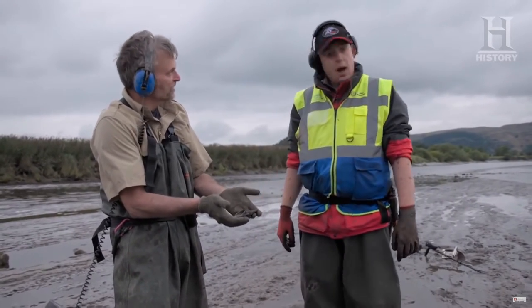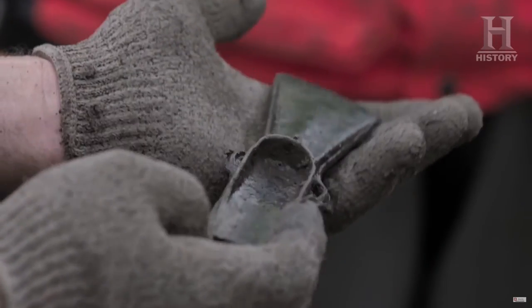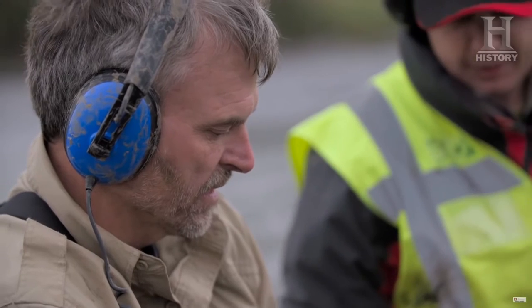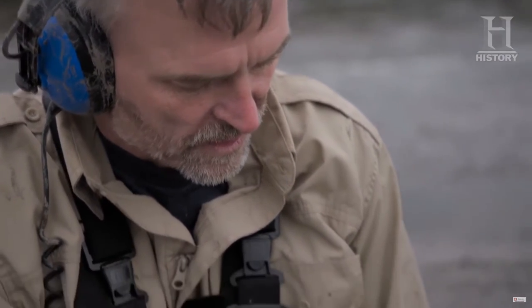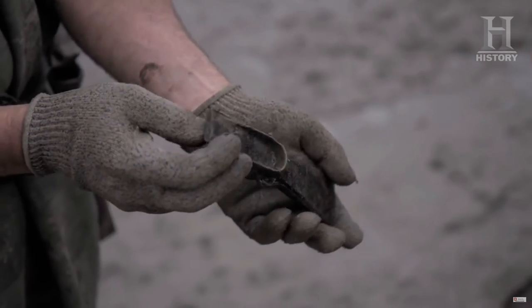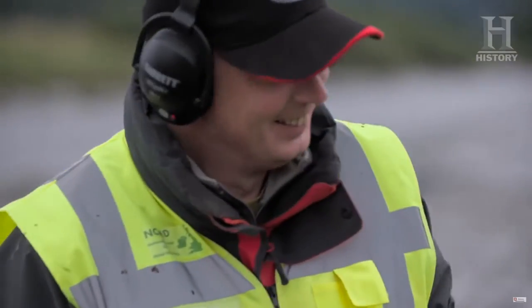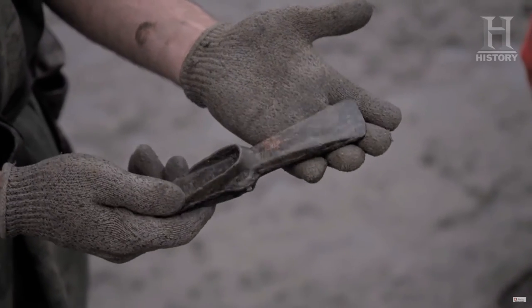So people have been using this board for a long time, haven't they? Absolutely. This Bronze Age axe head was here long before Robert the Bruce. It's over 3,000 years old. Absolutely incredible. In prehistoric times, man was learning how to forge tools to cultivate the land. This is an incredible discovery. It's an awesome moment for us all.